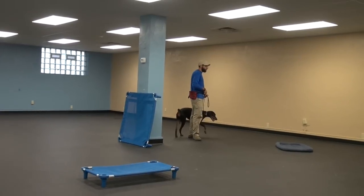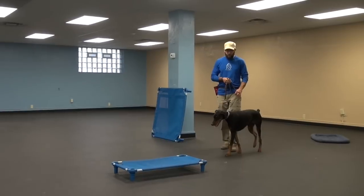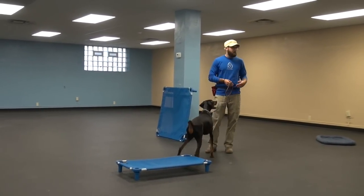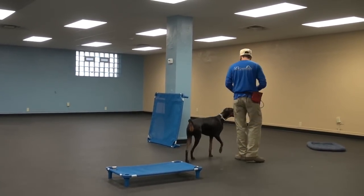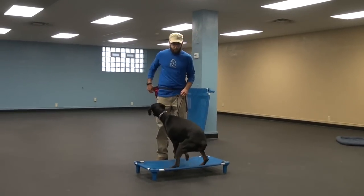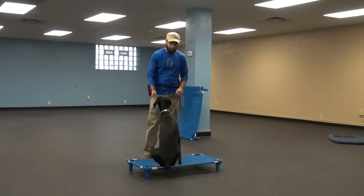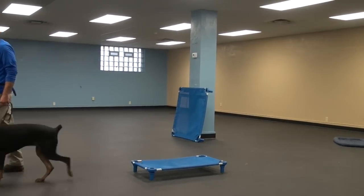Quick little correction, very light, just to stop her from chewing the bed. Not enough to distress her. Really more of an interruption than a correction. Chest, place. Yes. Break. Nice work.